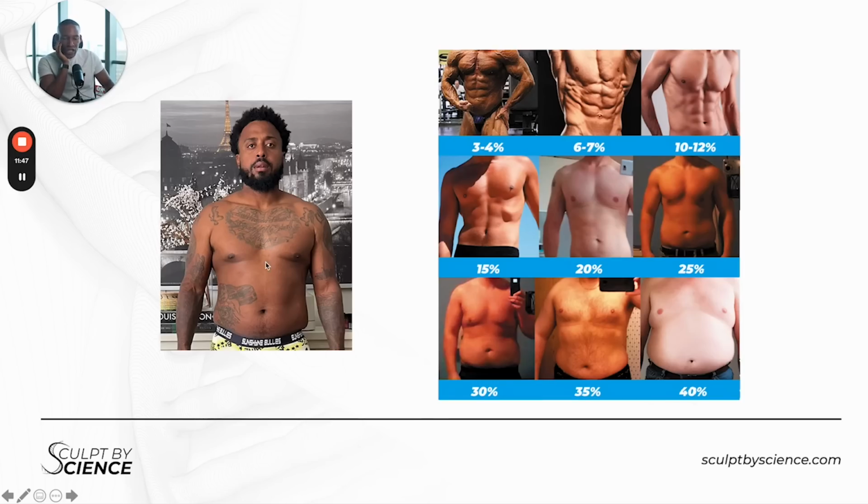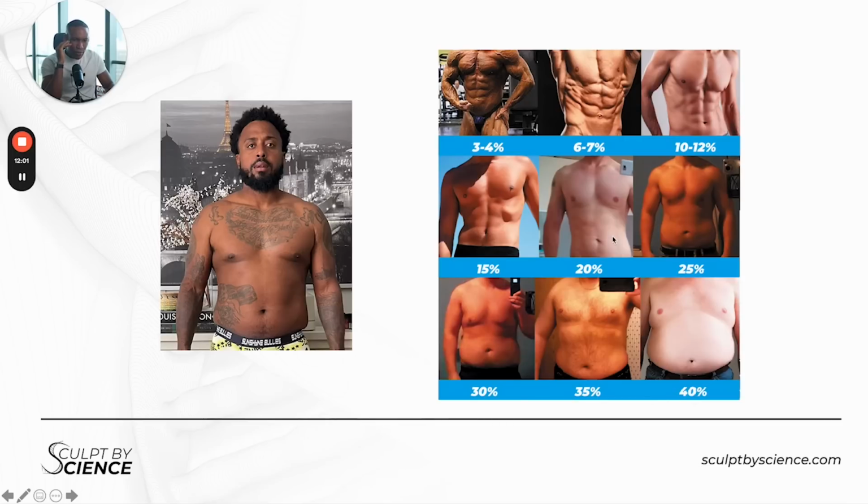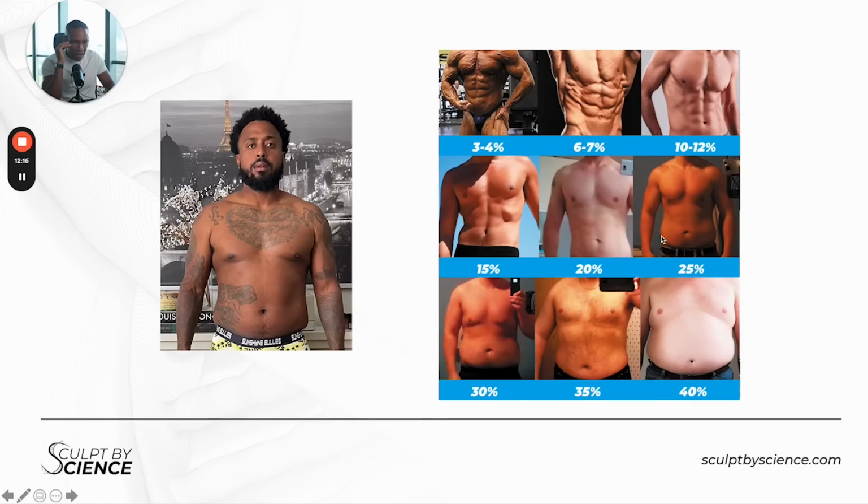I'm looking at Tori's physique, and I'm comparing it here between the gentlemen that I'm showing you, from 3 to 4% all the way to 40. Tori's definitely not at 15. You can't see his abs. At 20%, the person can start seeing the outline of the six pack. Here at 25%, you can see that the person has a defined chest, which Tori has. He has a little bit of fat here on the side. If we're looking at his midsection, you can see the fat at the love handles, at the curvature, right? It's coming off, kind of leaning towards the side. I would say he's 25.